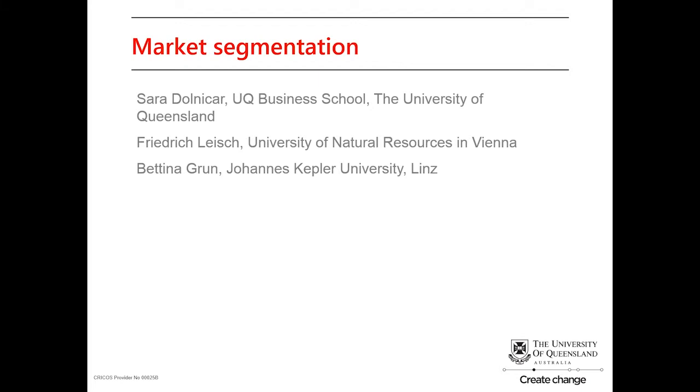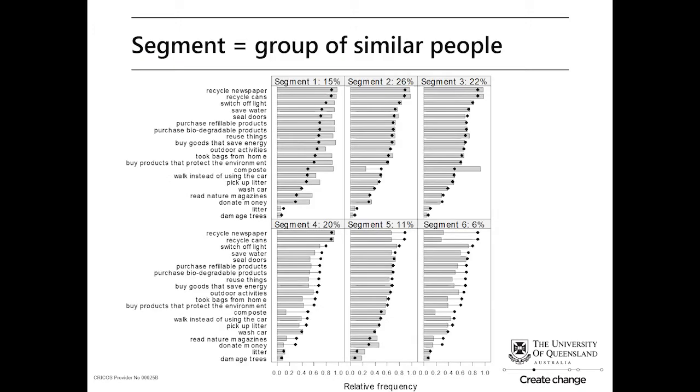Usually what we want to do is communicate product offers in different ways to increase our sales, for example, right? But we can use that same method to learn about differences in people with respect to their pro-environmental behavior or their attitudes that may affect how we try to influence their pro-environmental behaviors. So what you see here is just one example. We have a very large number of pro-environmental behaviors, right? Recycling newspaper, cans, switching off lights, and so on.